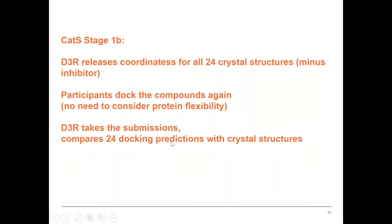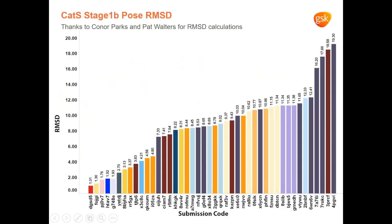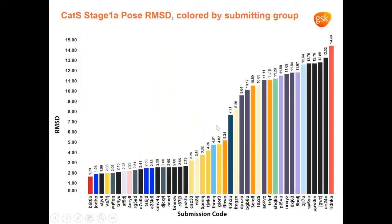Stage 1B, 5 minutes. It's going to speed up, I promise. So this is stage 1B, where the crystal structures are released minus the inhibitor coordinates. Basically what happened was the top participants did better, so they improved their RMSDs. It didn't really make any difference for these submitters. Overall, there's not a big difference between stage 1 and 1A and 1B, except for the very top participants.